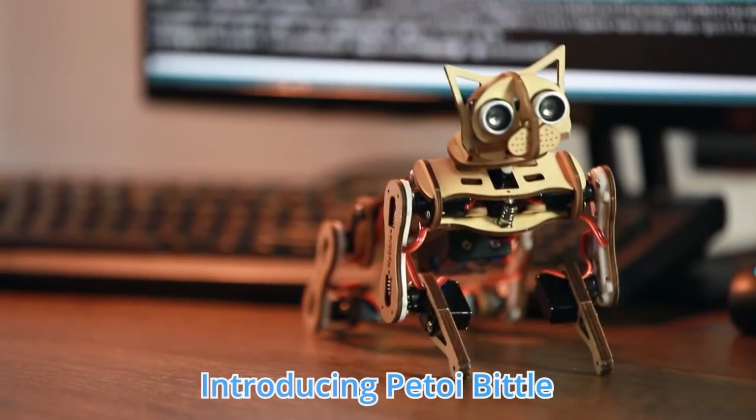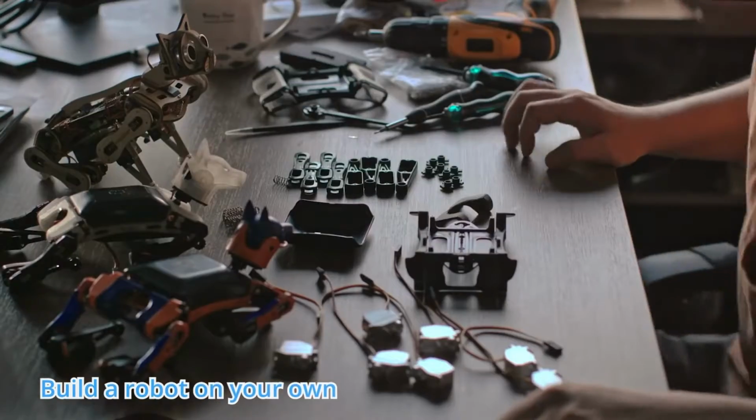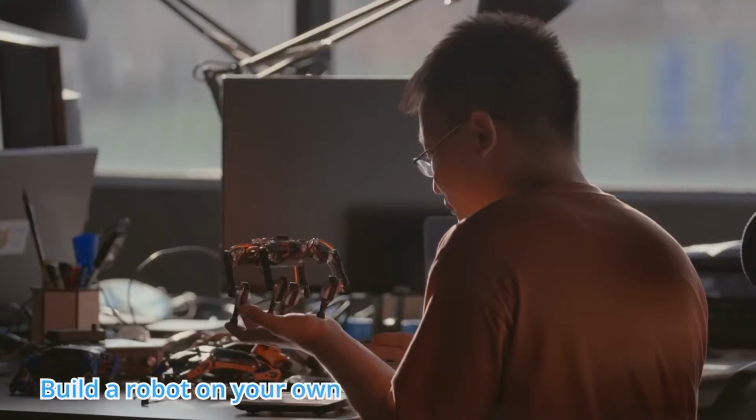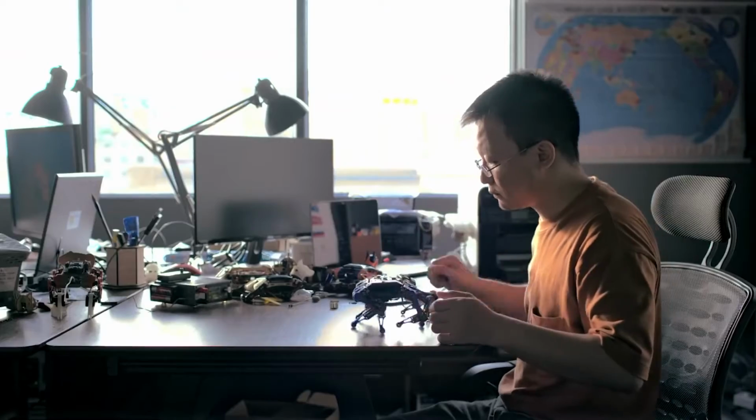Number 7. The Pet Toy Bittle Palm-Sized Robot Dog. The Pet Toy Bittle Palm-Sized Robot Dog is not only fun but also educational. This affordable robot dog helps teach coding and STEM through playing tricks just like real animals do.